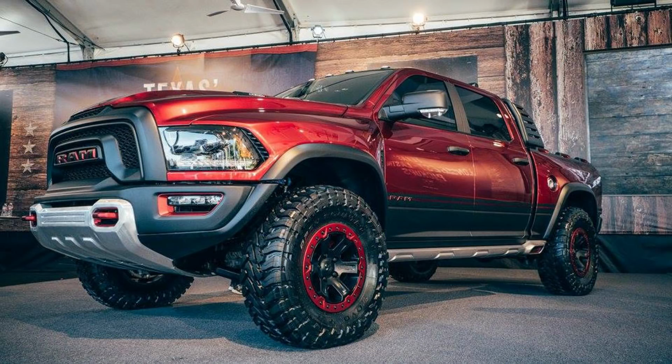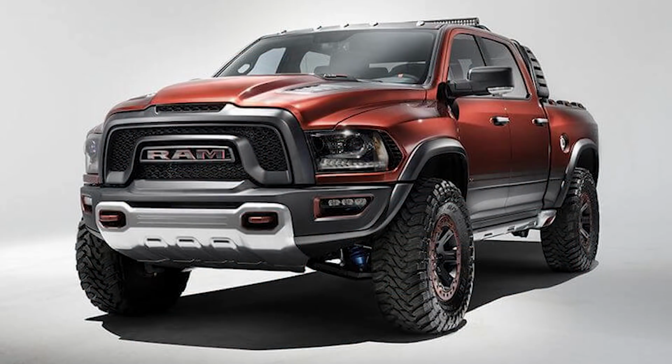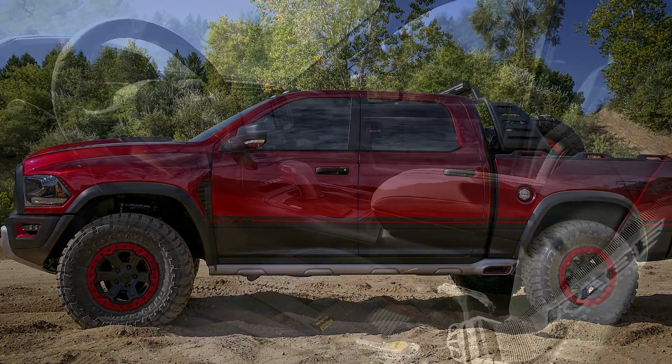So before we go into the details, this whole thing started back on September 29th of 2016 at the 2016 Texas State Fair when Ram announced the Rebel TRX concept, painted in the beautiful header red color. The TRX stands for Tyrannosaurus Rex, so that's a bigger dinosaur than the Raptor, which of course is the top Ford truck that Ram is trying to battle.